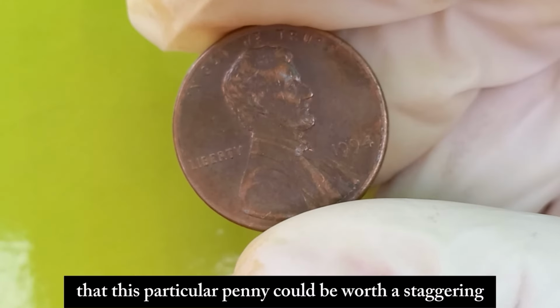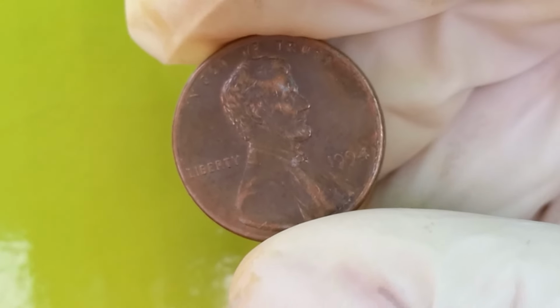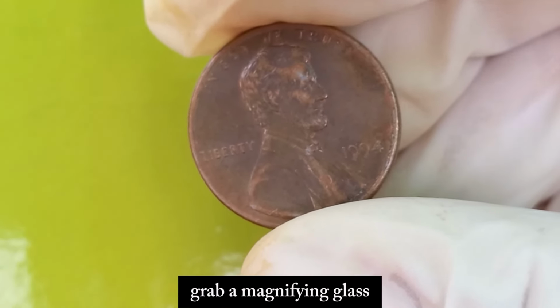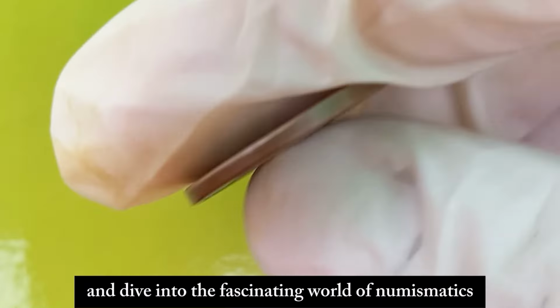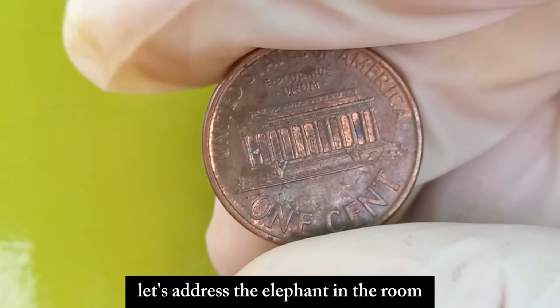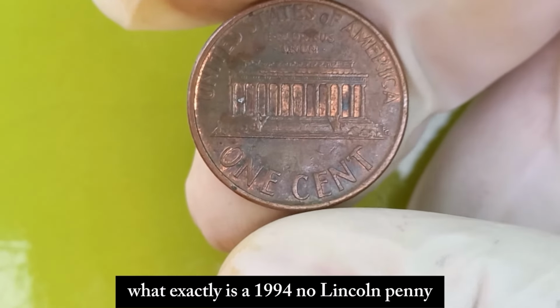Here we have an exciting topic to discuss: the 1994 Lincoln penny. Rumor has it that this particular penny could be worth a staggering $1.5 million. Yes, you heard that right. So let's roll up our sleeves, grab a magnifying glass, and dive into the fascinating world of numismatics. First things first, let's address the elephant in the room. What exactly is a 1994 Lincoln penny?